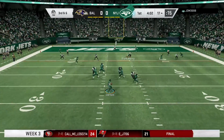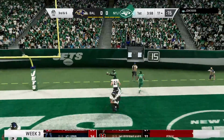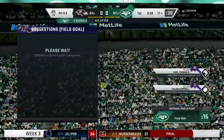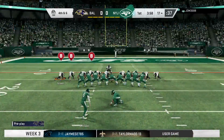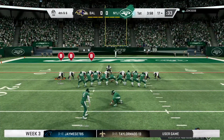Throwing here on 3rd down, Darnold, to the end zone, but it's incomplete. I think we'll see more of them trying to get him the football out of the backfield. They love what he can do in open space, and they believe that he creates mismatches they can exploit.